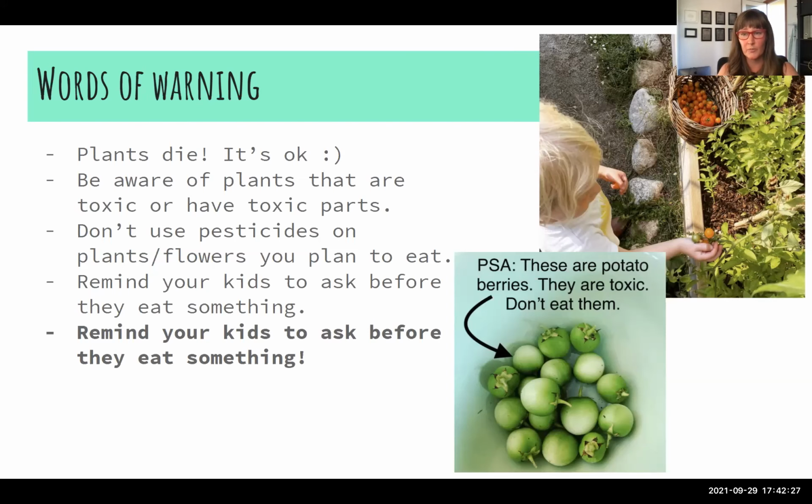Another one is rhubarb. You can eat the stalk of rhubarb, but the leaves are toxic. And also the green parts of potatoes, when you're growing potatoes: if they get too much sun, they start to turn green, and that part is toxic. So just know what plants in your yard are toxic and be aware that there are toxic parts of plants that are edible. Remind your kids to ask before they eat something, even if you think they know, even if they usually do ask. If it's been a while, they might forget to ask, especially if they're not at home.